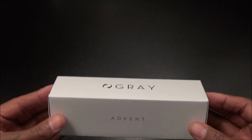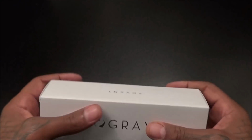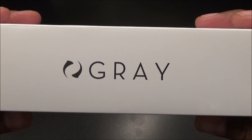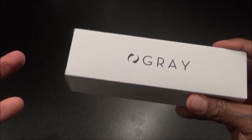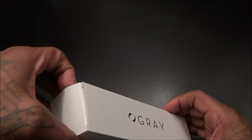Presentation. Now, when you get this in the mail, it's super heavy. All right, it's super duper heavy. I didn't even know what it was at first. Let's look around the box. All right, so you got Gray International, the company, the Advent. Nice minimalistic packing. Almost looks like something from Apple. Just one company logo and the name. Nice and sleek.